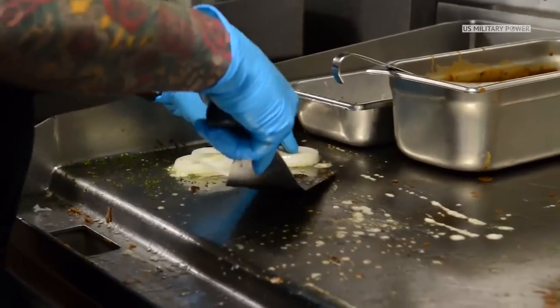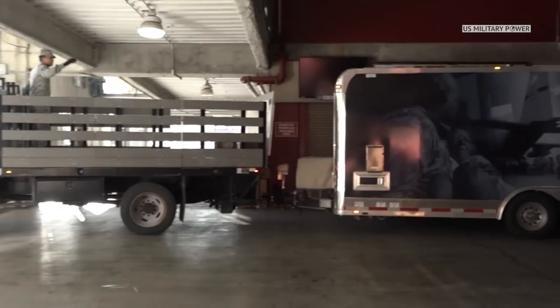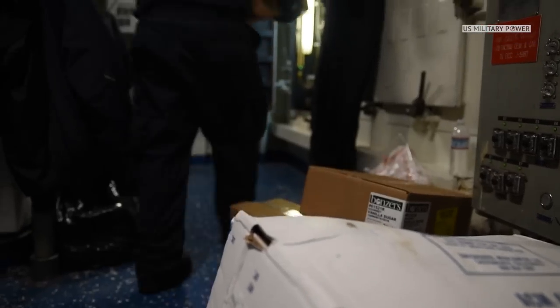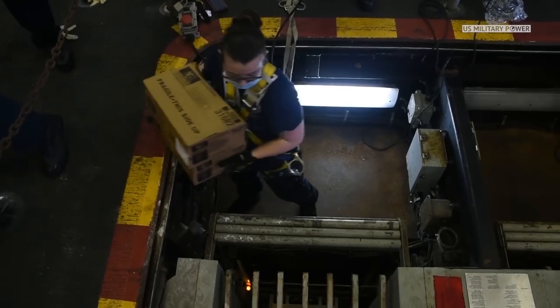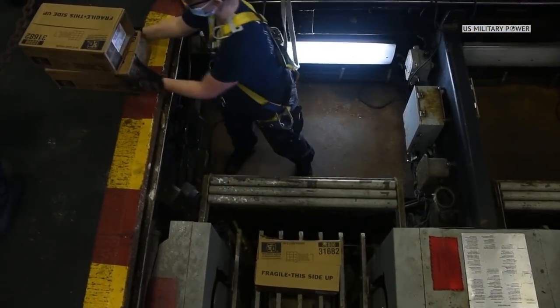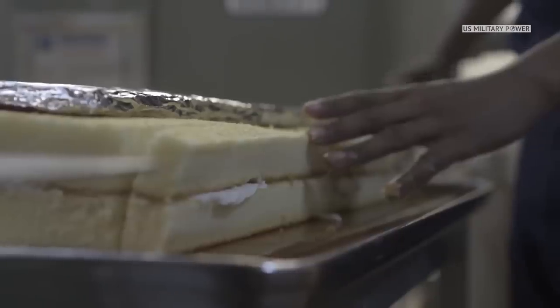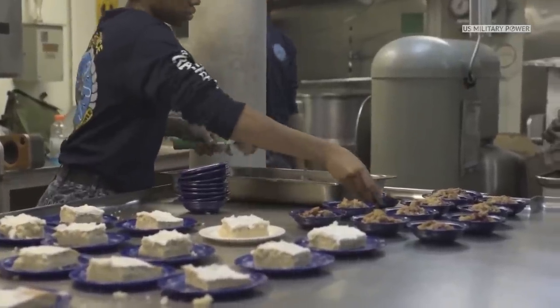Keeping the carrier's 7 galleys adequately stocked is vital. A supply ship delivers 400,000 to 1 million pounds of food every 7 to 10 days. Sometimes regional food is included in the deliveries to add variety, such as feta cheese from Greece.